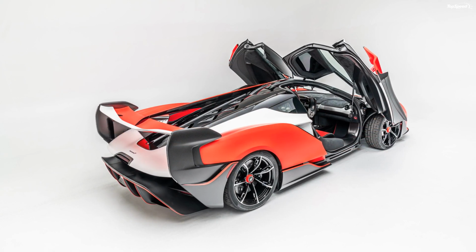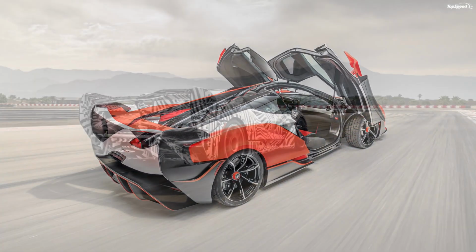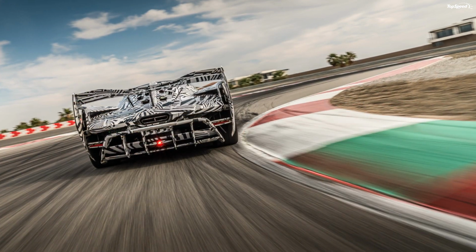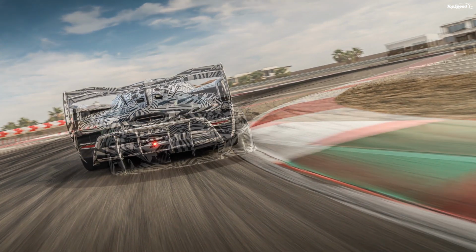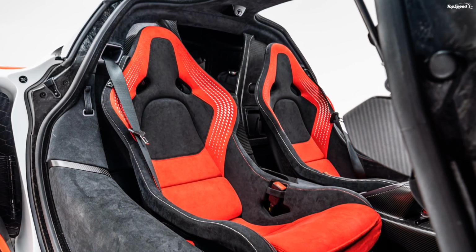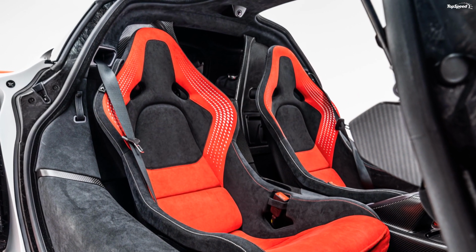Here's another shot that reveals the bucket seats, which come wrapped in red and black Alcantara with red and white stitching. We can also see that there's plenty of exposed carbon fiber on the dashboard, center console, and on the seat backs. Drivetrain.